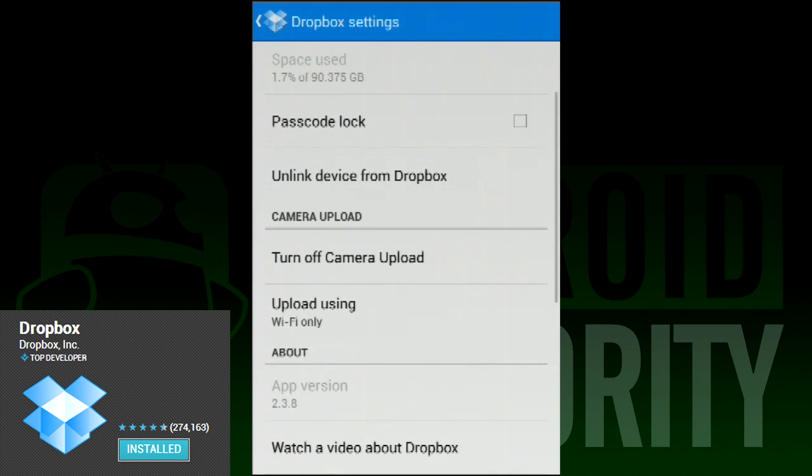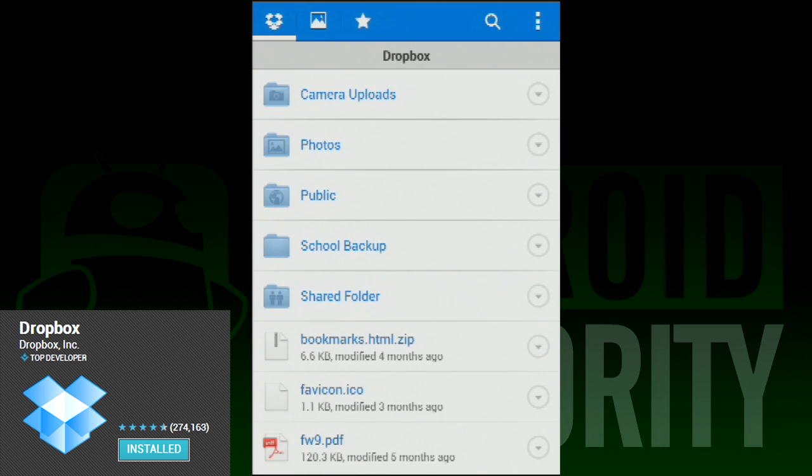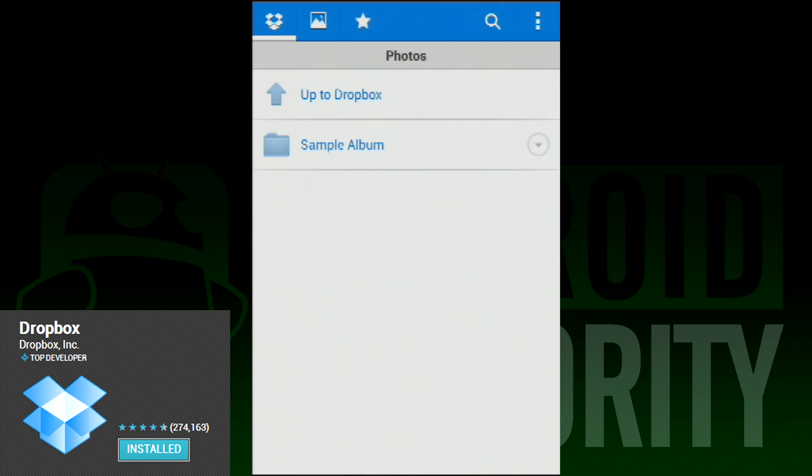goes wrong. There's an initial limit to how much storage you can have, but through occasional promotions you can actually increase this storage free of charge. Our runner-up in this category is the equally awesome Google Drive.